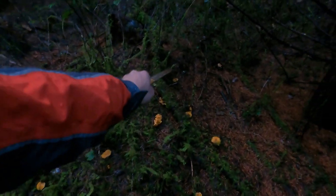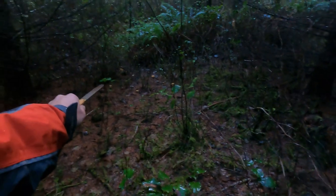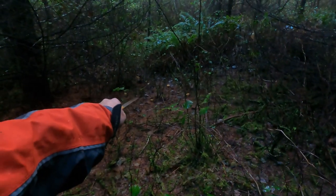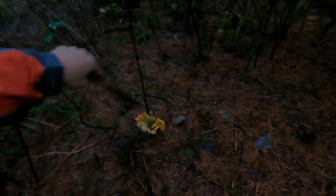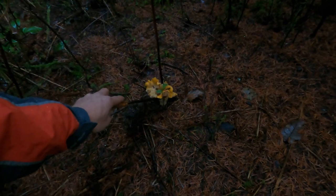Here is a beautiful, beautiful patch. 1, 2, 3, 4, 5, 6, 7, 8, 9, 10, 11, 12, 13, 14, 15, 16, 17, 18, 19, 20, 21 beautiful little mushrooms just sitting right here. Oh, over there, there's a little patch. There's another, 22, 23, 24, 25, 26, 27, 28, 29, and 30. So we just found 30. Nice. And 31's a fatty. To cap it off, that one right there is mushroom number 31.